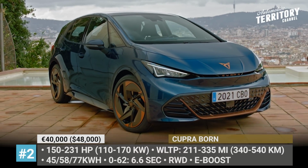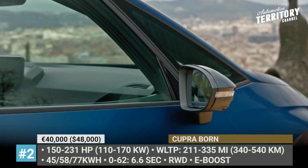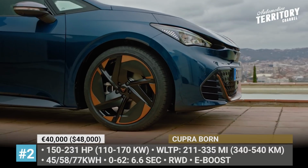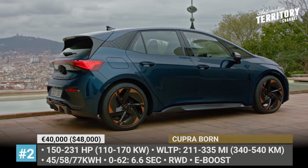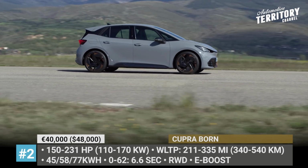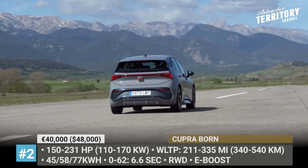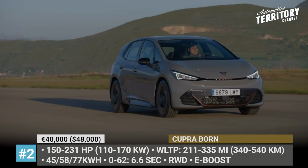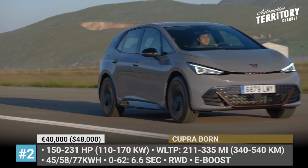Cupra Born. Underpinned by the VW Group's modular MEB platform, this new electric hatch gets the same battery options as its ID.3 sibling, but adds a more performance-oriented configuration. It joins forces of a single electric motor that drives the rear wheels, and either a 58 or 77 kWh battery pack. In both cases, the system is rated for 231 horsepower with the optional e-Boost package, while the range reaches 260 or 335 miles.